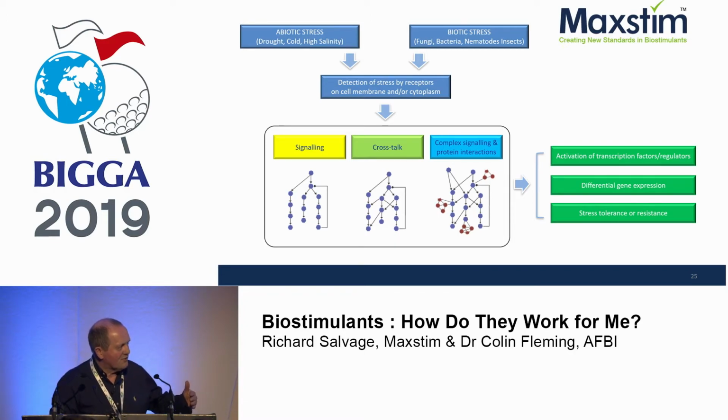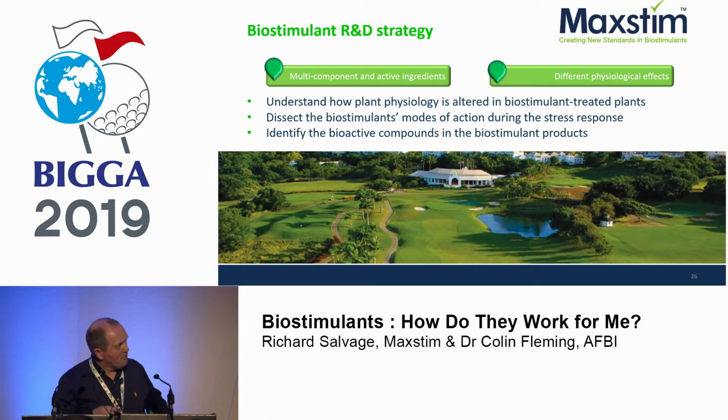And what our work really now is trying to find out what all of these changes are, how we can develop biostimulants to actually target these changes and give you guys really useful, fine-tuned tools to control stress, be it disease or heat, for example, or drought. So our program really is trying to understand how plant physiology is affected by biostimulants. We're trying to figure out the mode of action and identify the bioactive compounds. We take a seaweed extract that contains thousands of materials. Which of those are actually causing the effect you want? And that's what we're trying to solve.